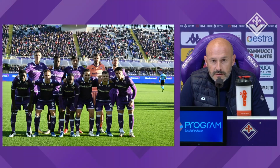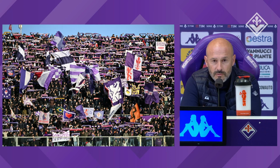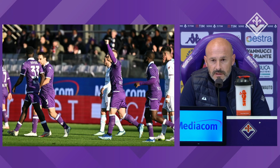Those who played were the right choices today. Up front, someone was clinical, something we missed in the past. When up front they do like this, you end up winning games. Sotil and Beltran got their goals, did well, and it's a shame Ikone couldn't get on the score sheet as well. The goalkeeper made two incredible saves on Ikone, but he had other situations. I love the attitude from the start, the approach to the game. We needed this kind of performance. I really liked it today. We needed this performance, this win, these 3 points to stay in that position in the table.